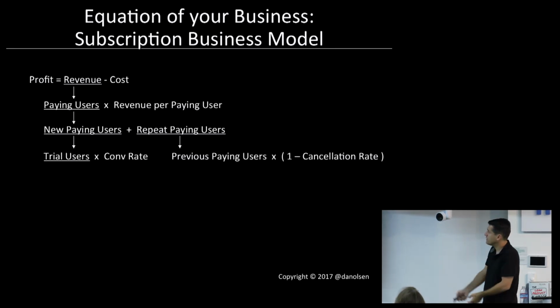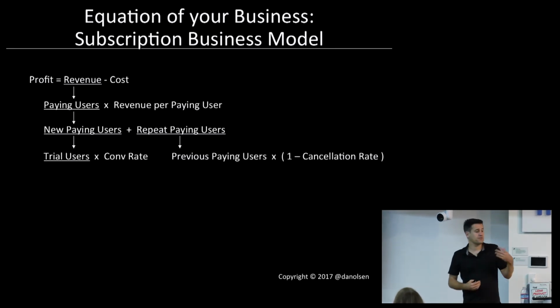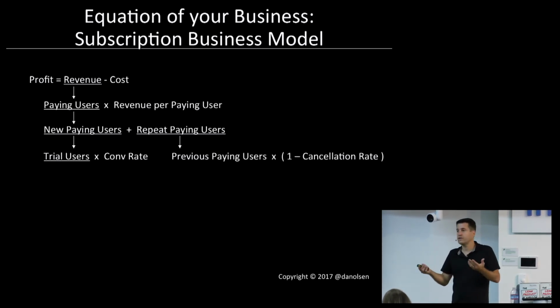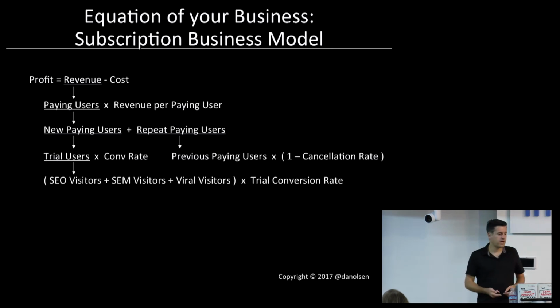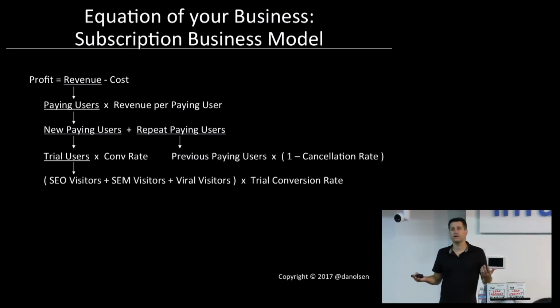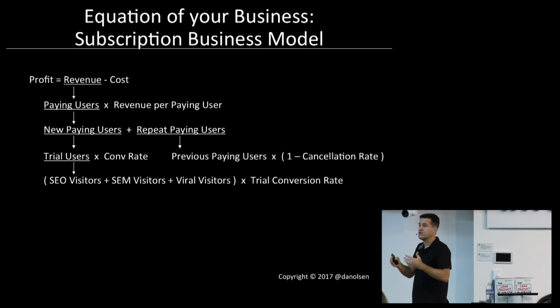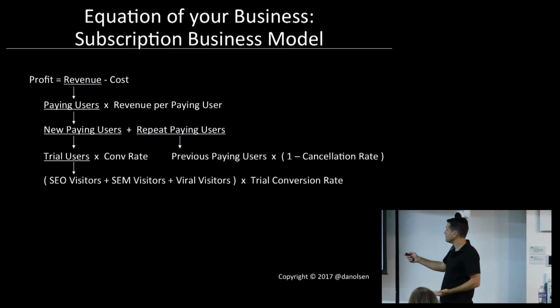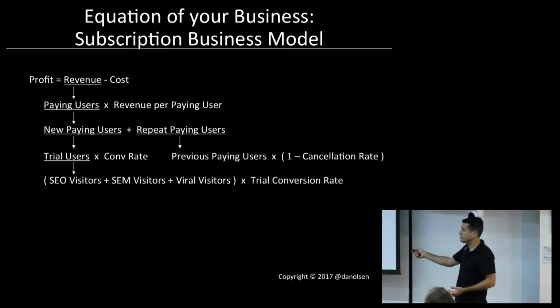Back on the users, again, we have new paying users. Let's say we had 10,000 trial users and 10% converted. That's a way to express that. And then within the trial, let's say we had a lot of different acquisition channels, SEO, SEM, viral, for how we acquired those users. We could track each of those and have a conversion rate for each of those channels. So now as a team, we could say, okay, do we want to focus on this conversion rate? Do we focus on the cancellation rate?